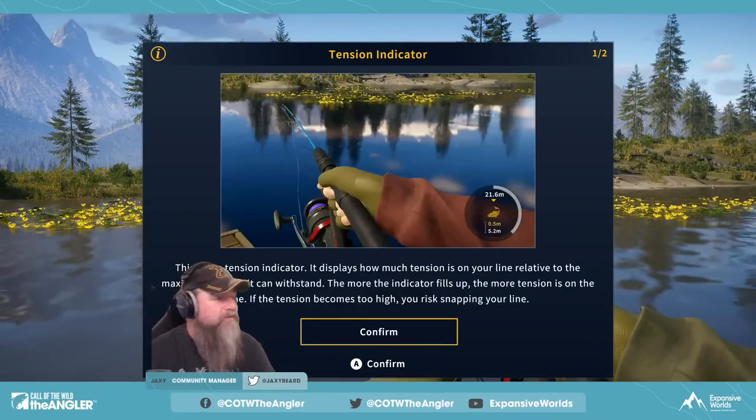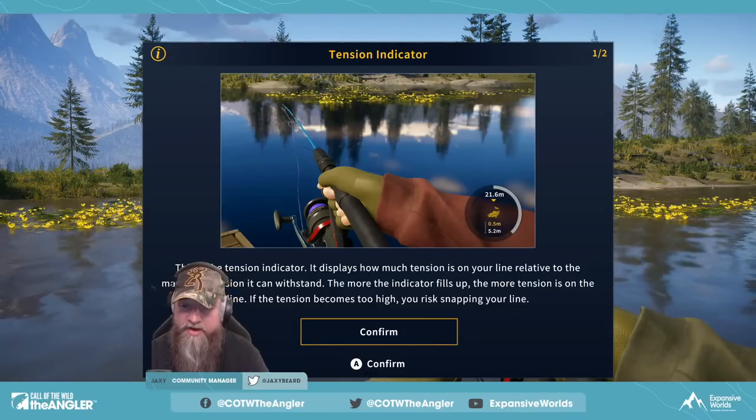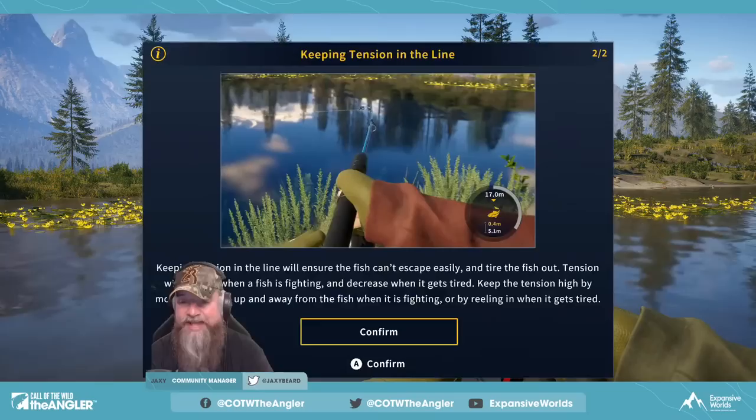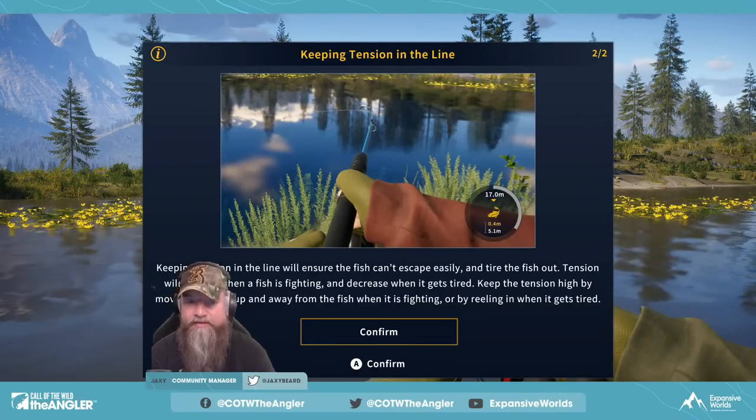We're going to hook another fish. Let's see, this is the tension indicator. It displays how much tension's on your line relative to the maximum tension it can withstand. Letting that exceed is going to snap your line, and it happens. It can happen a lot if you're not prepared.